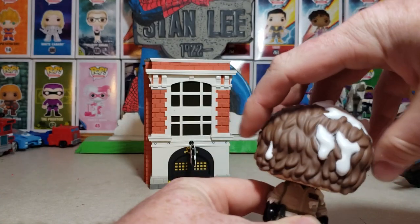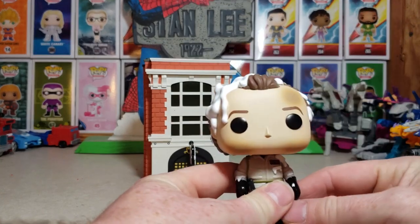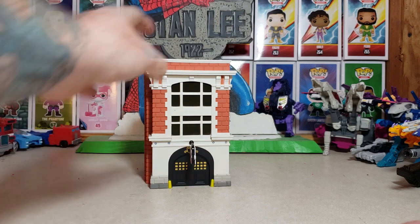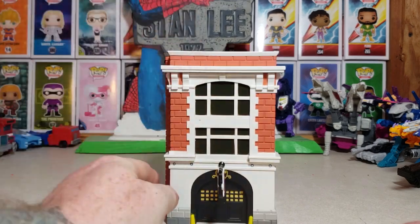His head does go full 360 degrees. Let's go ahead and set him off to the side. And he is pretty top heavy. I'm surprised they didn't include a stand with him. There we go. And take a look at the Firehouse.